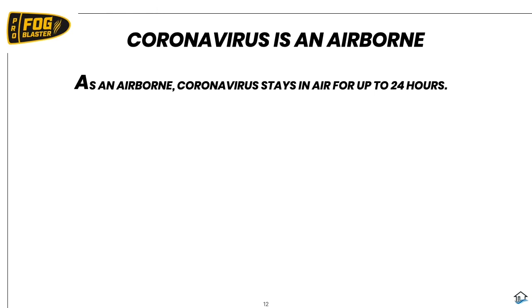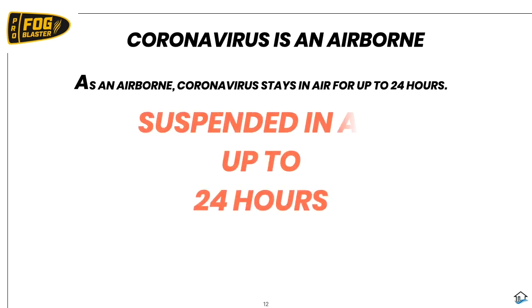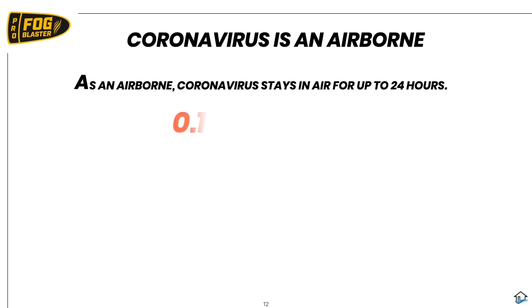To really understand fog blaster and airborne sanitization, we must first understand more about coronavirus. As an airborne, coronavirus stays suspended in air for up to 24 hours. I mean, at as small as 0.16 microns diameter, there is no way it is being affected by gravity to pull it down to a surface like what happens when it is in a droplet of like 50 microns.